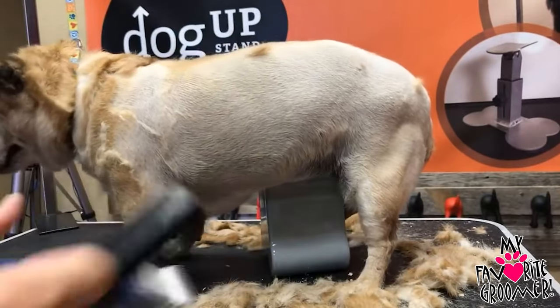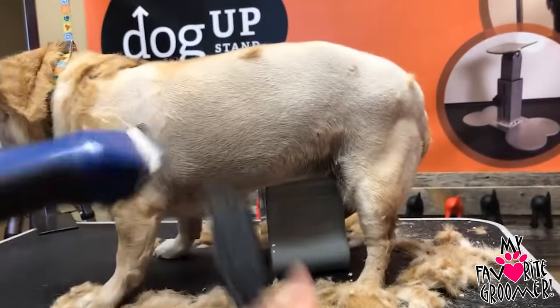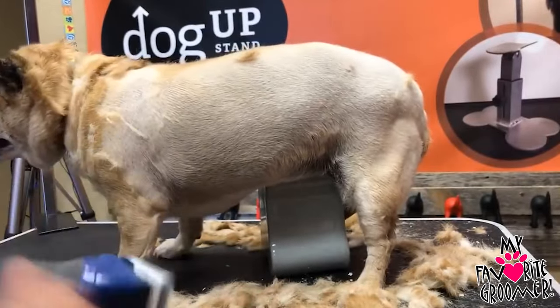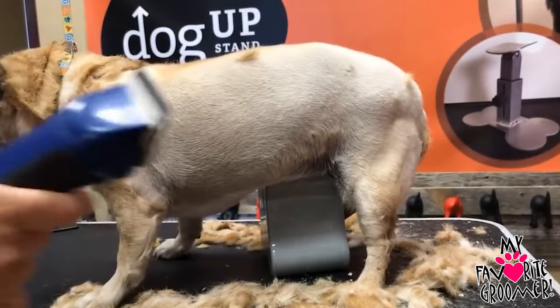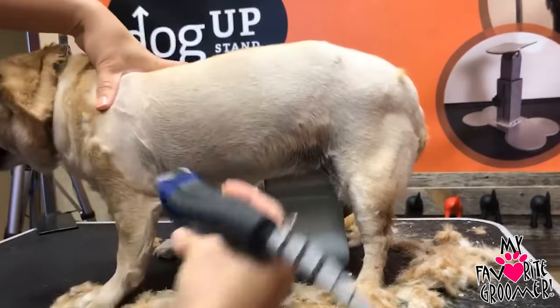This kind of hair will be like a needle, so I'm trying to not really handle everything. I'm not handling my clippers real heavy. I'm not touching her all over the place until all the hair is kind of gone. It will be like a needle. It's just what it is, like a Labrador Retriever's hair.